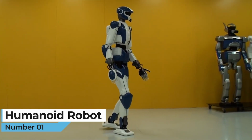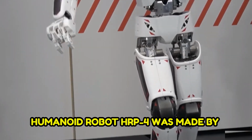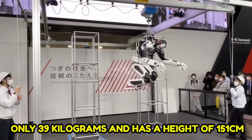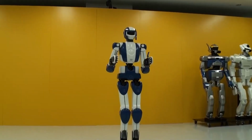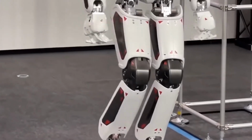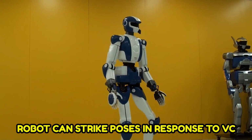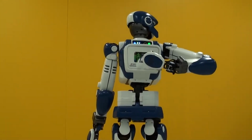And number 1, Humanoid Robot HRP4. The humanoid robot HRP4 was made by Kawada Robotics and was displayed at the exhibition. It is very light and compact. It weighs only 39 kilograms and has a height of 151 centimeters. The robot was a sensation in 2010 and has since been used by the company mainly for advertisement. It is designed to collaborate with humans and can also perform remarkably well. The robot can strike poses in response to voice commands, and it can also detect and track human faces and certain objects.